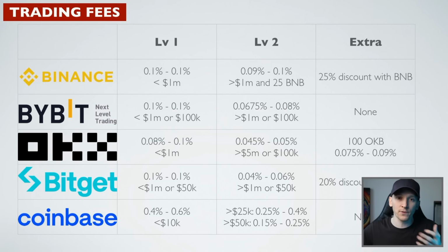As you can see on this table as well, there is actually a spread between the fees. So for example, on Coinbase, it's 0.4 to 0.6%. On OKX, it's 0.08 to 0.1%. Why is there a difference there? Well, that is known as maker versus taker fees. And so depending on what you are, you may get either the cheaper or the slightly more expensive fee.